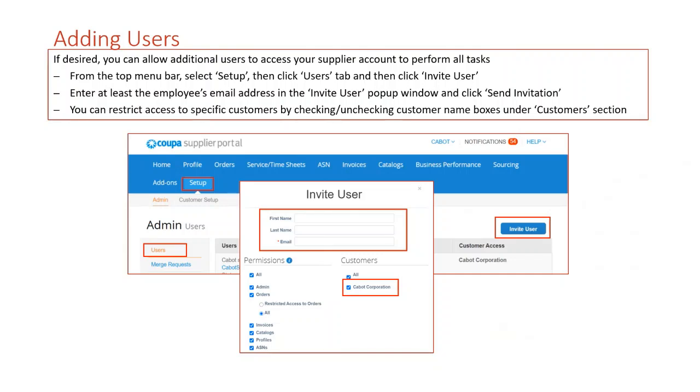If needed, you can also add additional users. So you can add, for example, accounts receivable users or sales users, and give them access to different permissions within the portal. Some of them you may give access to everything. Some you may just say only access to orders or only access to invoices, depending on that person's role. You can also control the customers that they have access to.